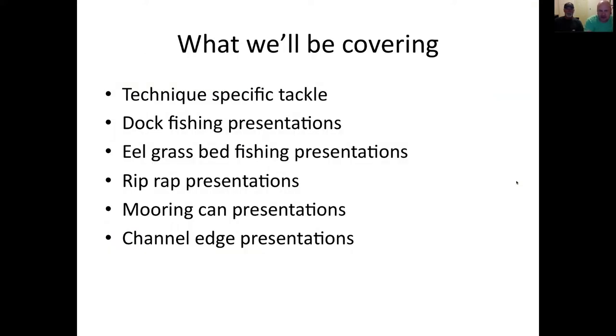What we're going to be covering tonight is basically everything you need to know about spotted bay bass fishing. Techniques, specific tackle, dock fishing presentations, eelgrass bed fishing presentations, riprap, which is just rocky walls, mooring cans where boats are moored independent of docks, and then channel edges. If this doesn't make sense, we'll be talking about it some more. And if this does make sense, I know I have a lot of experienced guys here logging on. I thank you guys for watching. Hopefully we can find something for you too.